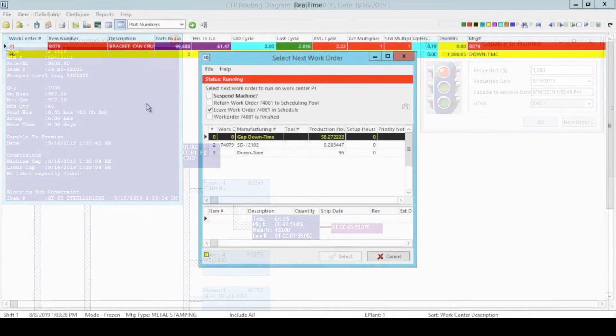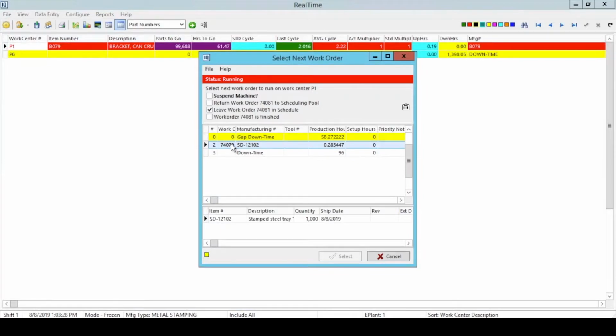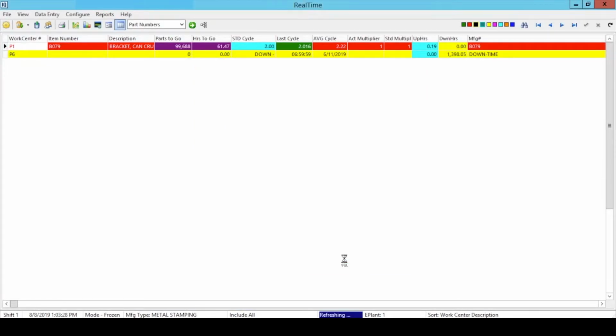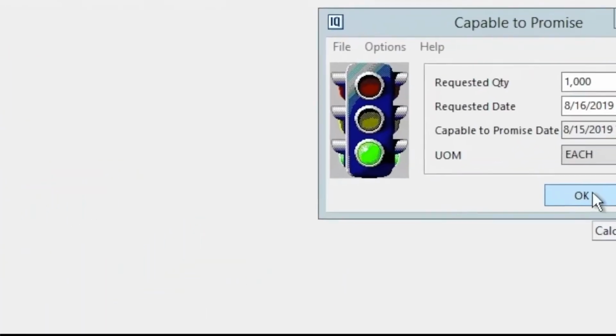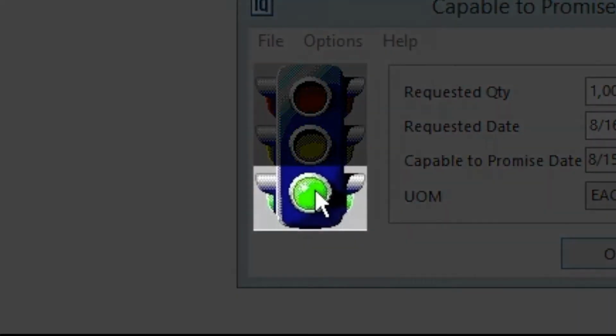work. In this case, the system has enough raw material on hand and the job can be completed on time if the currently running work order is rescheduled. When Capable to Promise is run again, we can see this item is now signaling as a green light.